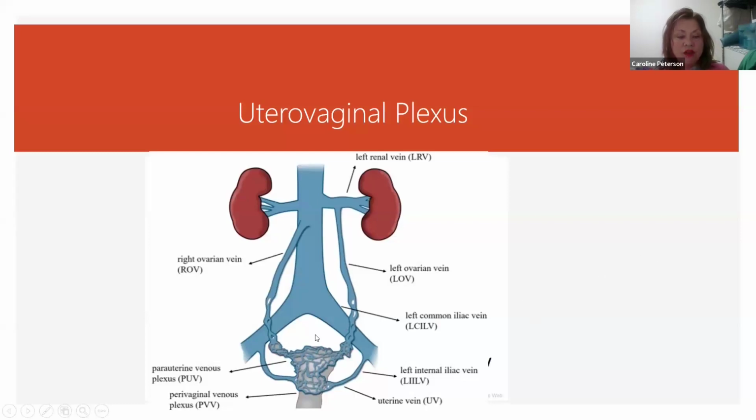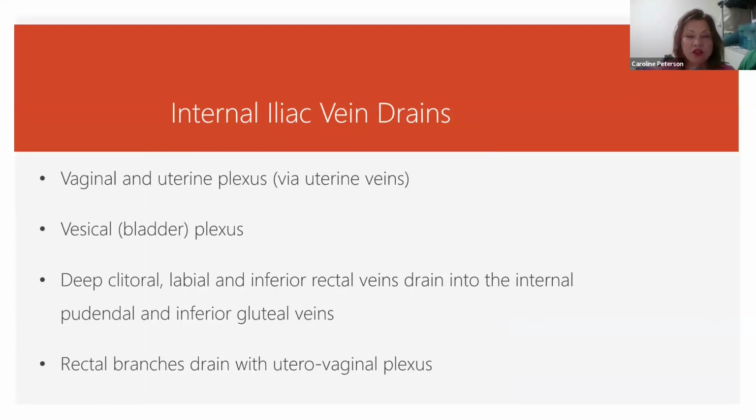So this shows you the utero-venous system in the fundus here. So this little network, I don't know how to make that thing go away. And how the ovarian veins are what help to drain the top or the fundus of the uterus. And then the internal iliac veins are more responsible for draining the lower part of the uterus. So that internal iliac vein not only drains the lower part of the uterus, it also drains the vagina, the bladder, the clitoris, the labia, the inferior rectal veins, and the gluteal veins. And then those rectal veins, not the superior, but the middle and inferior, will go into that uterovaginal plexus. So that's another place it could get caught up.